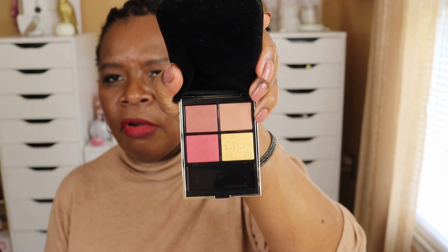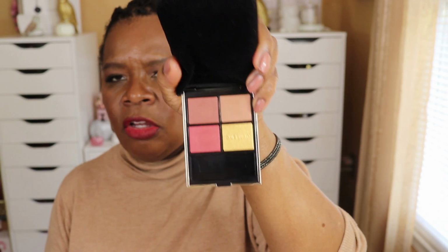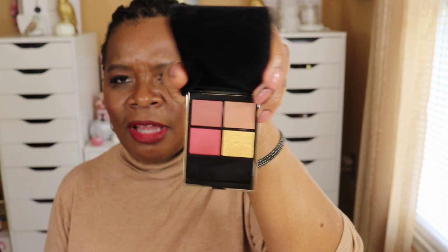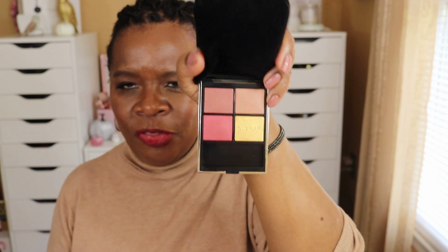I think this is a great fall palette, looking at the colors of the leaves that are falling and some of the stuff you might see on your dinner table for Thanksgiving, right? So a nice palette to pull in those nice colors that you'll see around the table and everything. So that's a nice palette for that.